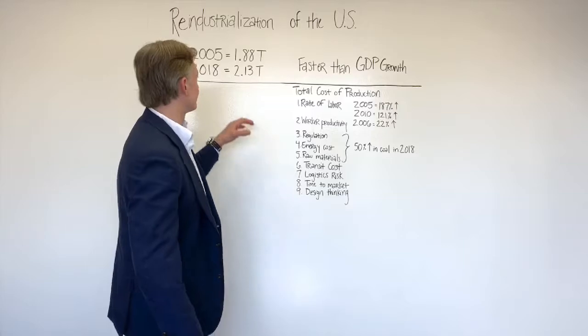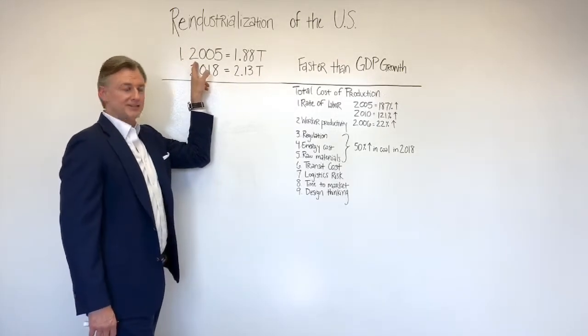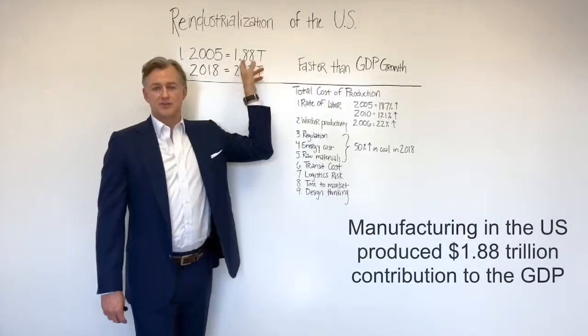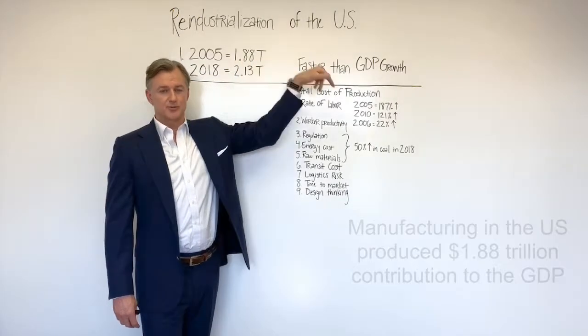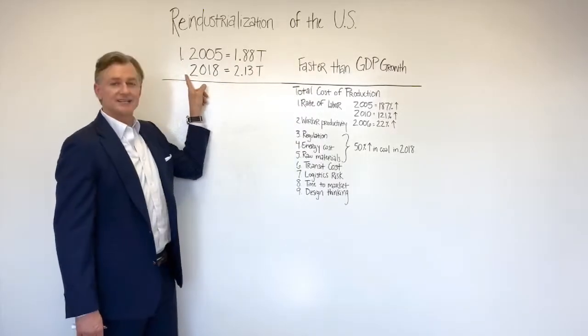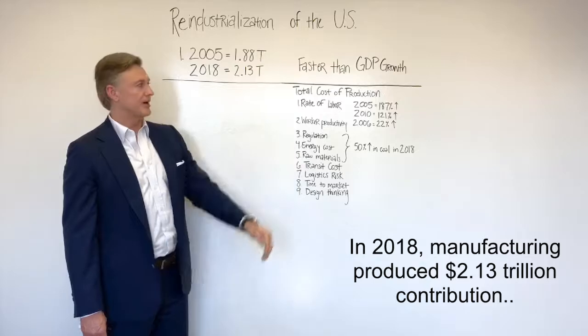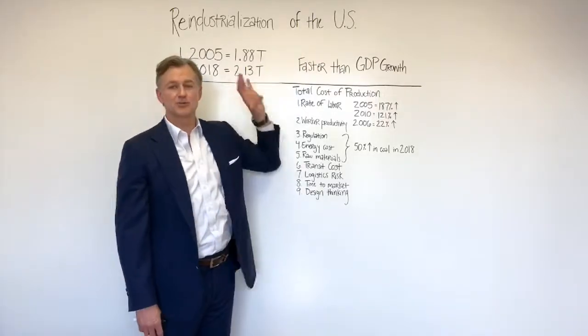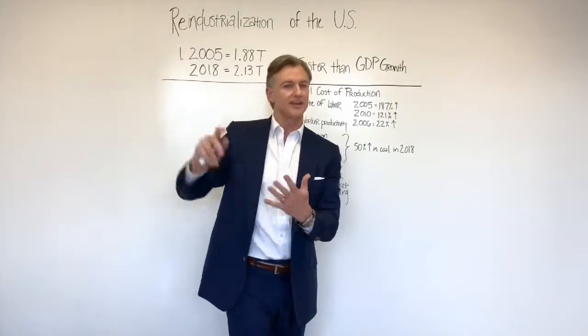And just as a baseline for that information, 2005, which was an up year for manufacturing in the United States, manufacturing and industrialization produced $1.88 trillion contribution to GDP. 2018, it was 13% greater, $2.13 trillion of contribution to GDP. That is faster growth than actual GDP. So you can see this tailwind just starting to take hold.